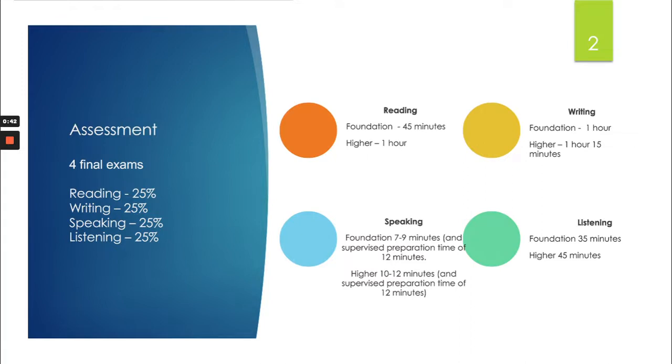The speaking exam format is the same at foundation and higher tier, but higher tier students are expected to speak for longer. There are three parts to the exam: the role play, photocard, and general conversation.